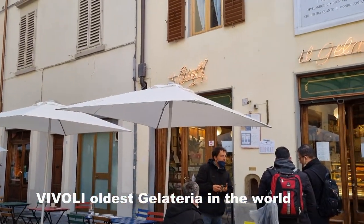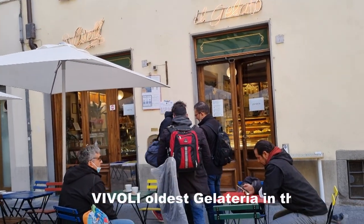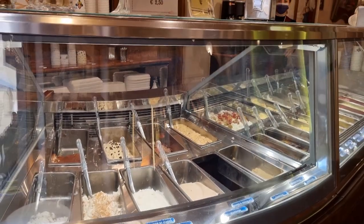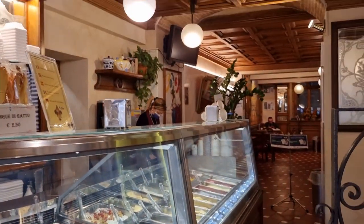Get a good scoop of creamy Florentine gelato while you're here. Finding the best can be quite a challenge. There are so many gelaterias serving their own special flavors. Gelaterias also generally serve some of the best espressos you'll ever taste.